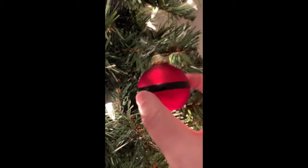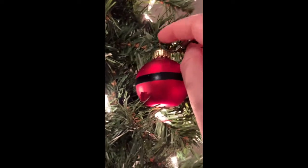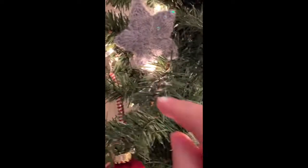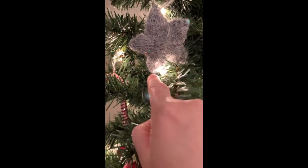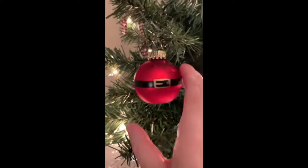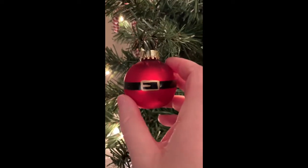Those are actually place card holders. You're supposed to put a person's name in there and then set it out at their seat. I just hung them on my tree. It's a candy cane. Here's a sequin star. A friend made that for me. So that's what these little Santa ornaments look like, the placeholders.